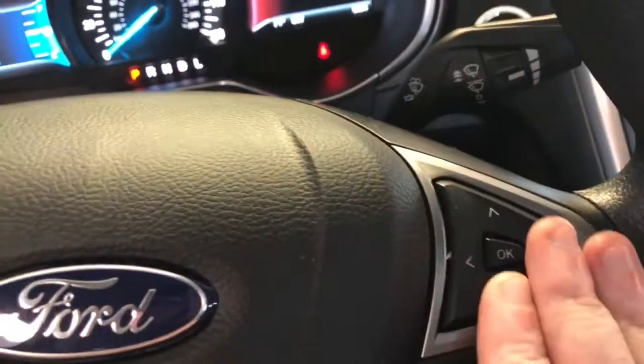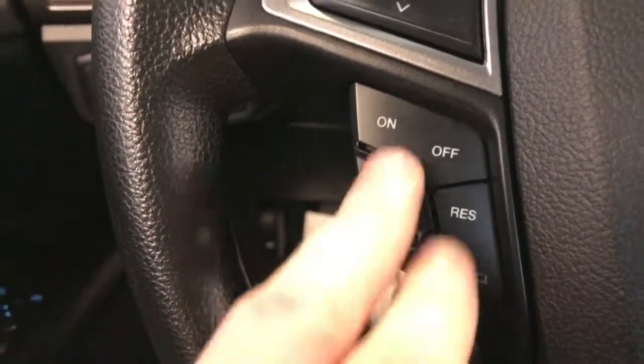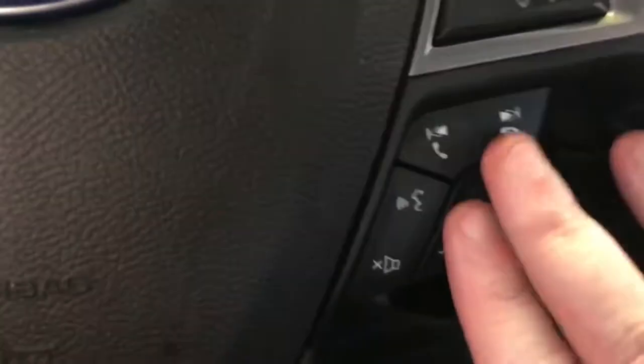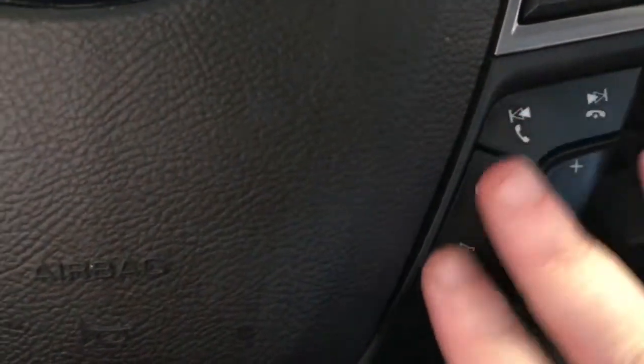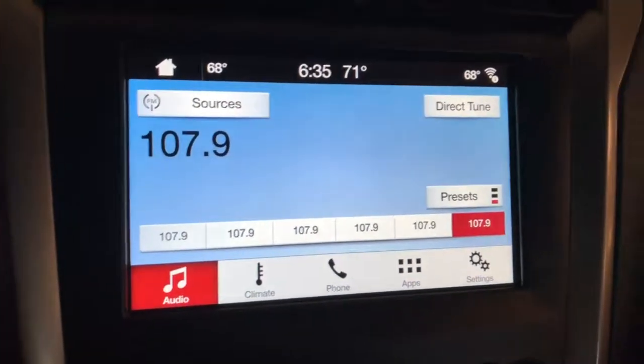It's all with the right buttons here. And then you have your cruise control on the left, your audio controls on the steering wheel, and your Bluetooth or Sync hands-free on the right. And you can see here this vehicle is equipped with AM, FM, and satellite radio on the audio feature.